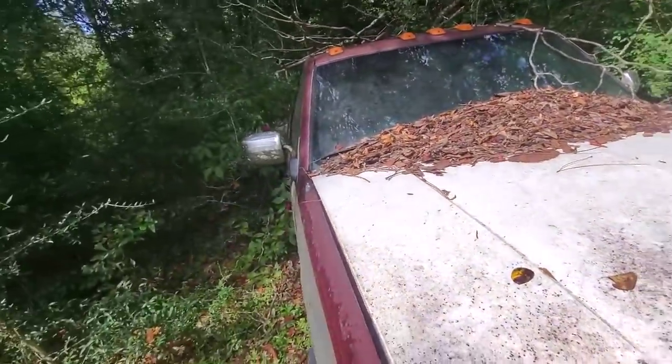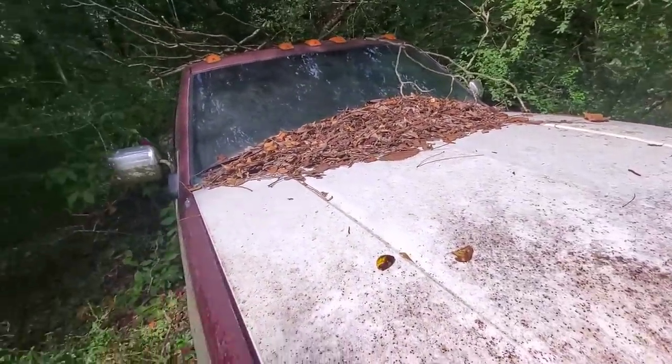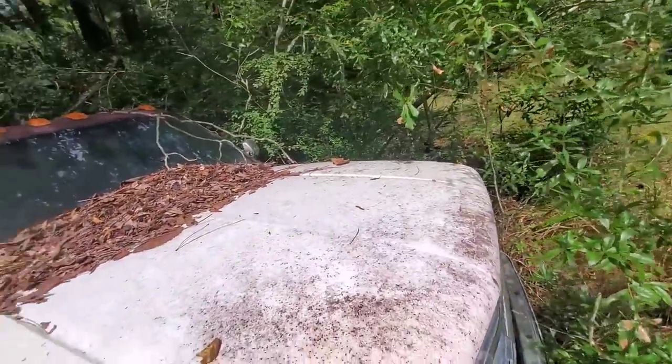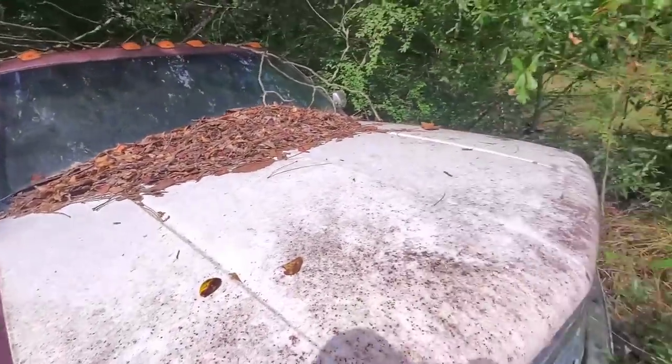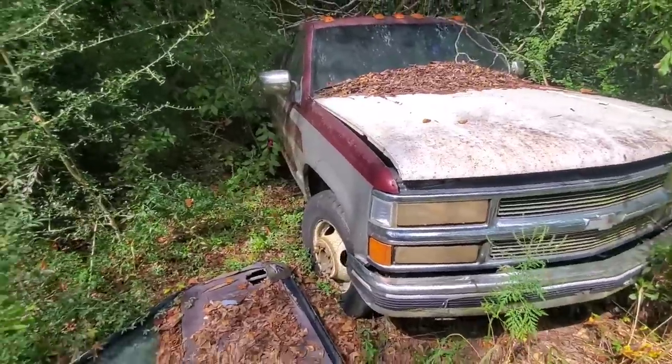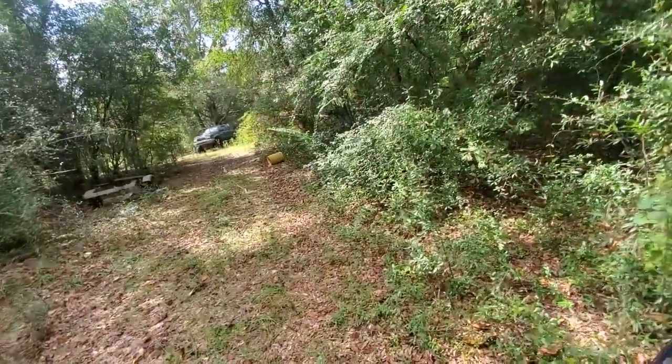I think a lot of this stuff was just parked here, you know. He towed them here, and nobody ever came and got them, or whatever the deal is. I don't really know what he had going on. I just remember playing out here when I was a kid.